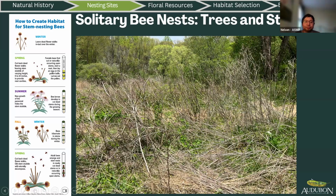So in the spring, you can cut back all the dead flowers and let those drop. And the bees will start utilizing these to lay their eggs, and the stems will still be remaining there. After they lay their eggs, those eggs are going to take about a year to emerge, and then once next spring comes, you cut them back again, and that will help any of the bees that are developing to be released. If you don't do that, they'll figure it out themselves.